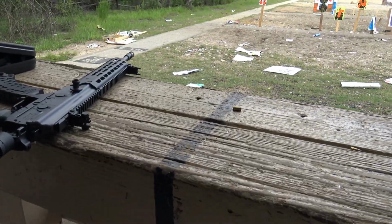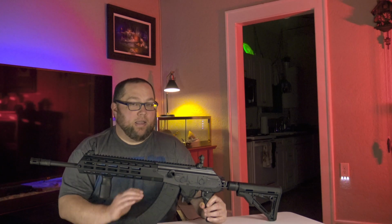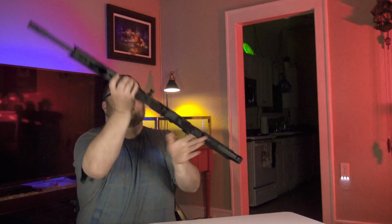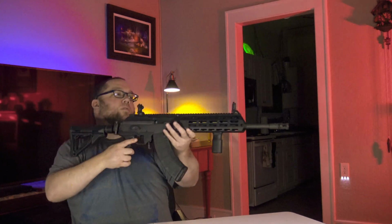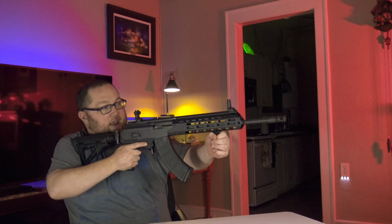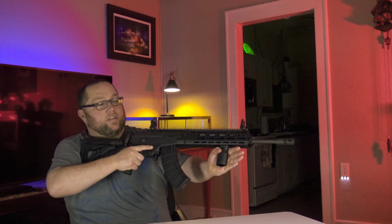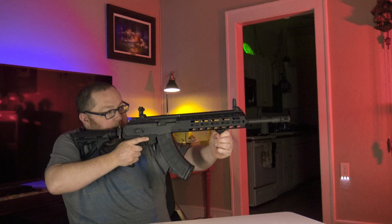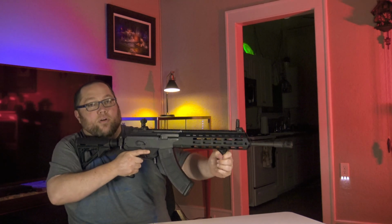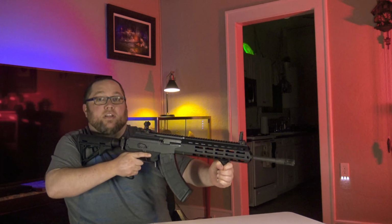So I immediately went down to my local gun shop, the shop that I got this at, and I bought the M-LOK, I believe it's a Magpul forward grip on it. And now, problem solved. I can just hold on to the grip, and I don't have to hold on to the metal and burn my hand anymore. So that was my only complaint, and the problem is solved.